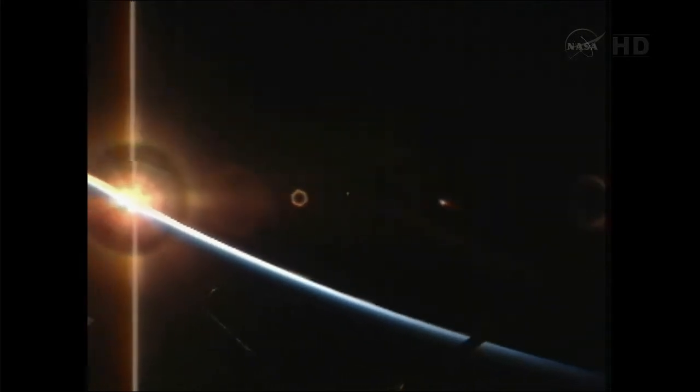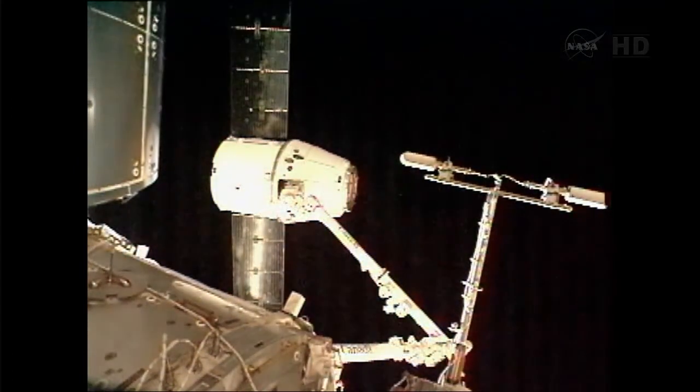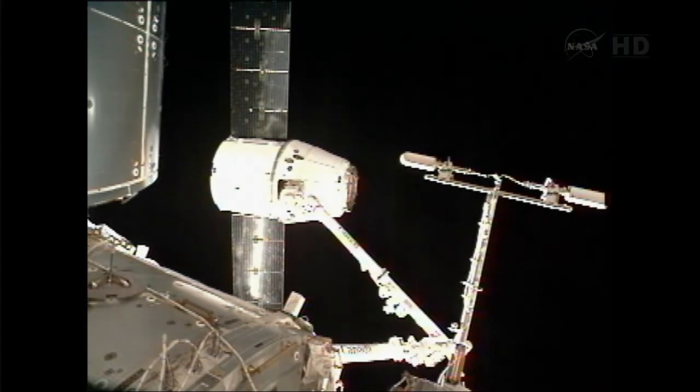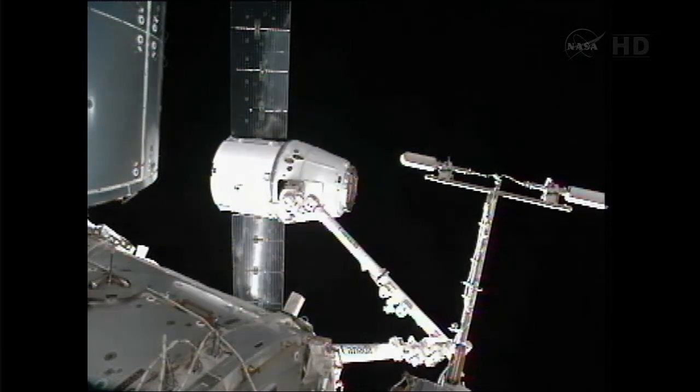This is Mission Control Houston. Once again, the Dragon spacecraft has been successfully grappled and captured by the crew of Expedition 33 aboard the International Space Station. It took place at 5:56 a.m. Central Time, 6:56 a.m. Eastern Time. These two vehicles were 250 miles above the Pacific Ocean, just to the west of Baja, California.